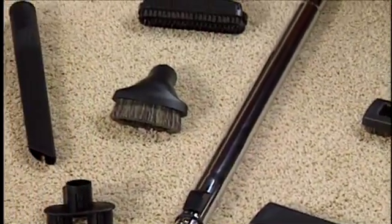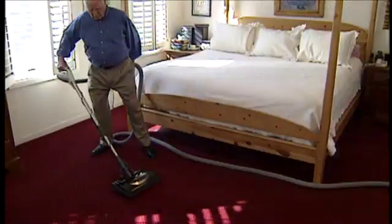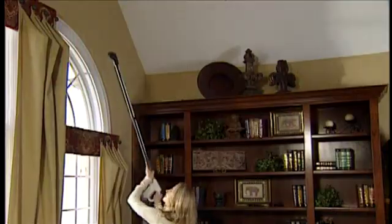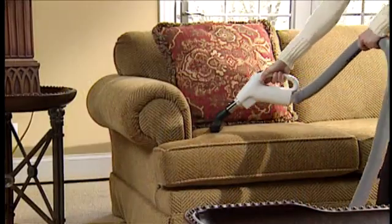And the attachments that are available for central vac systems include a beater bar that's perfect for cleaning carpet, also other attachments for hard surfaces, and even attachments to get into the real tight places that you're bound to have to vacuum from time to time.